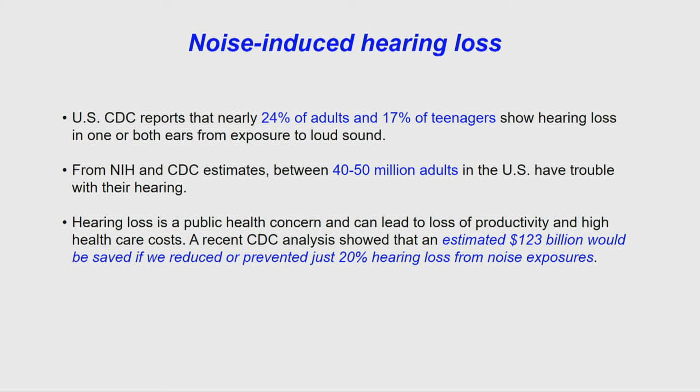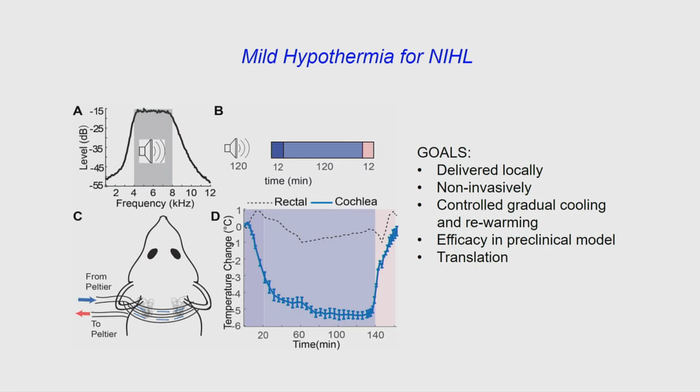Now, this also includes military population where blasts are going on all the time, they're at a gun range, practicing 20 days in a straight row when they're training to get ready for their service. They're training in and going with their guns blazing. So there's a significant amount of loss.